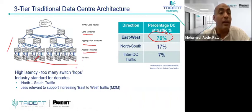So when the traffic goes through the three tiers, it will suffer from high latency due to the many hops when a server needs to send to another server. So you will suffer from high latency due to the many hops that happen. This architecture is not used nowadays inside the data center. It is mainly used for enterprise solutions.